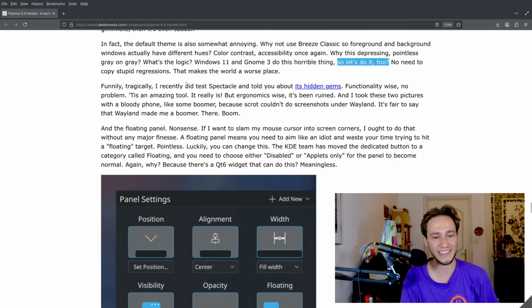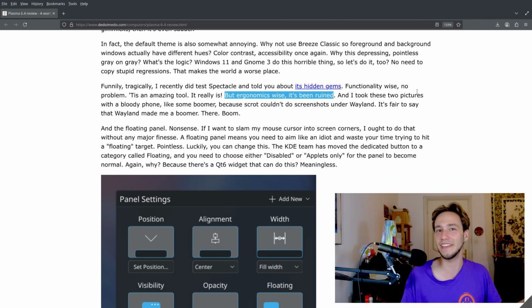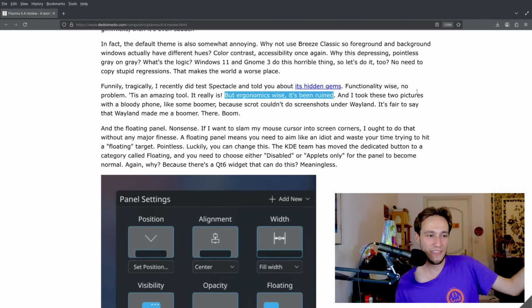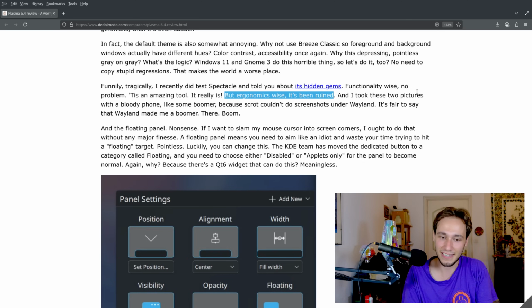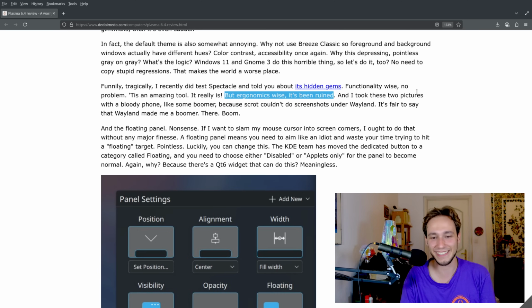Finally, tragically, I recently did test Spectacle and told you about its hidden gems. Blah, blah, blah. Again, ergonomics-wise, it's been ruined. This is being very dramatic, I feel like. I don't feel like these changes have ruined Spectacle, just like I don't think Wayland is a horrible beta mess because on your specific computer the text is slightly blurrier. It's not a horrible beta mess, like why this drama?